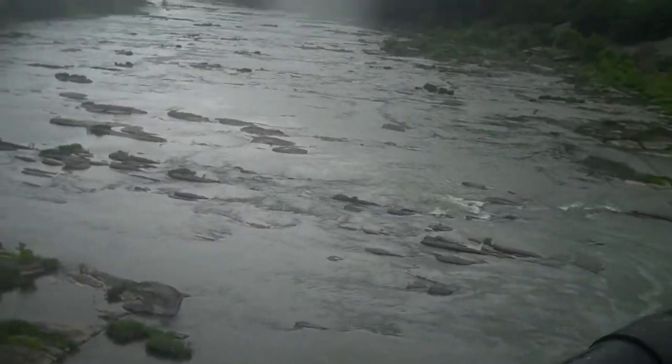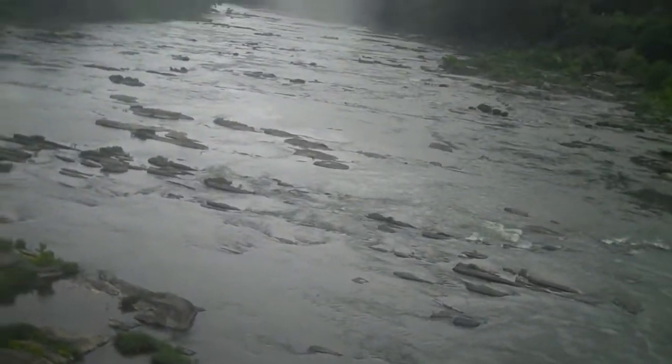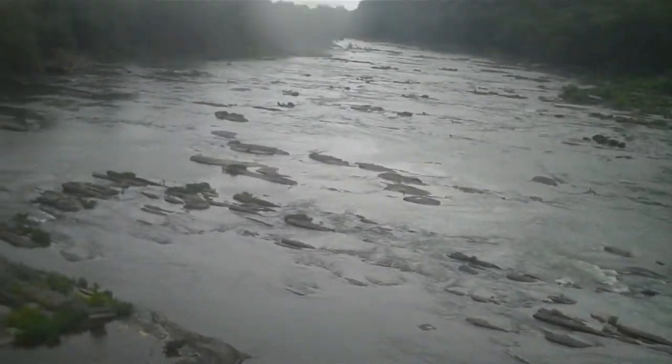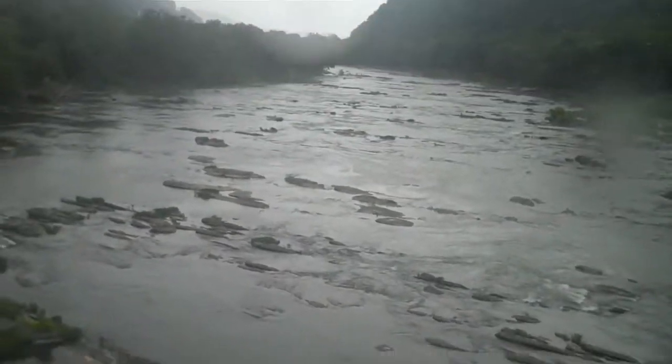This is Hurricane Irene weekend. It's now starting to rain and the wind is picking up. 18.5 miles to go back to our vehicle. Let's hear it for Irene.